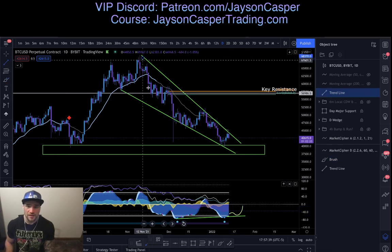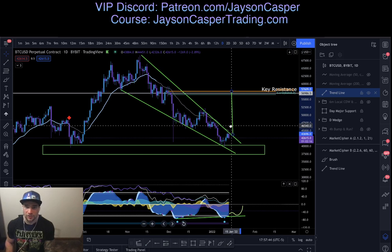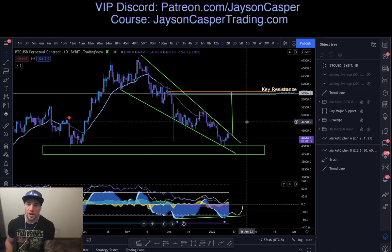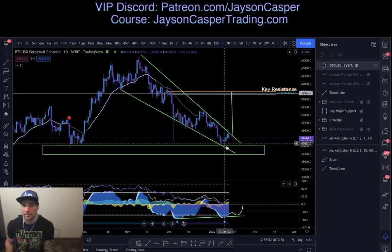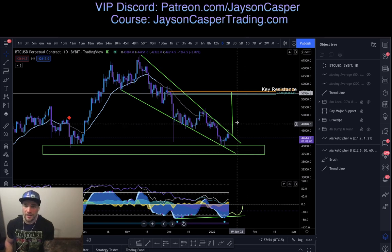It's because if we take the target of the wedge and we break out, we can see that it is going to come right around to that area, which would not only be a very high volume node, but it's also the golden pocket retracement from the all-time high to the potential low that we could put in.